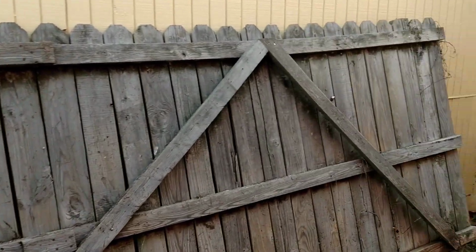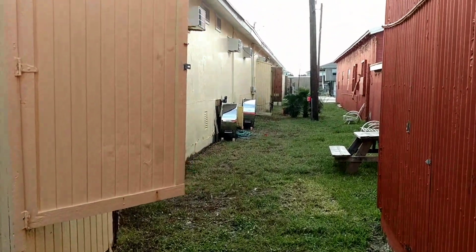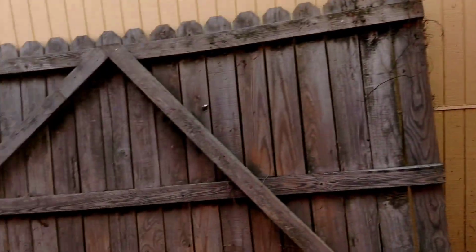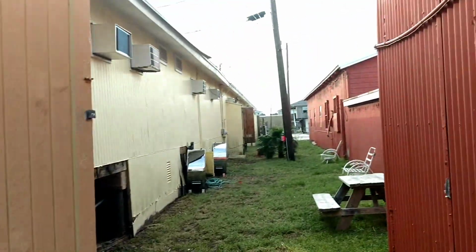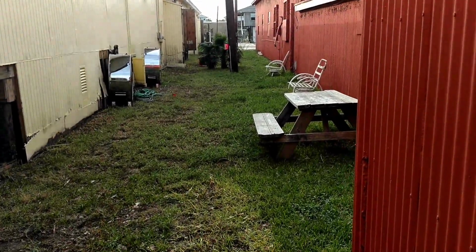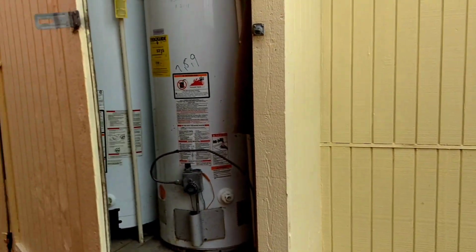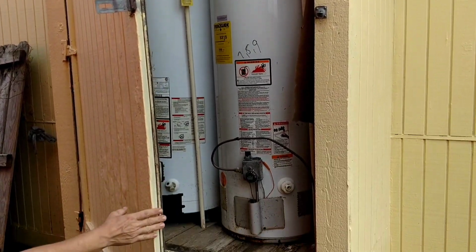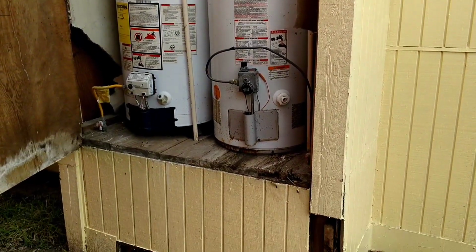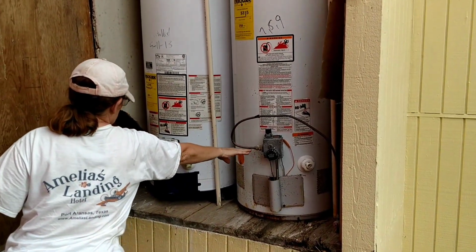This fence, we're now in what's called PeeDees Park. This is the old off-leash dog park. That fence came from the very far end, way at the other end. The picnic table was on top of that, upside down. It was quite amazing. Well, here's all of our water heaters, safely up high, except not safely enough, all underwater. The water line is up there.